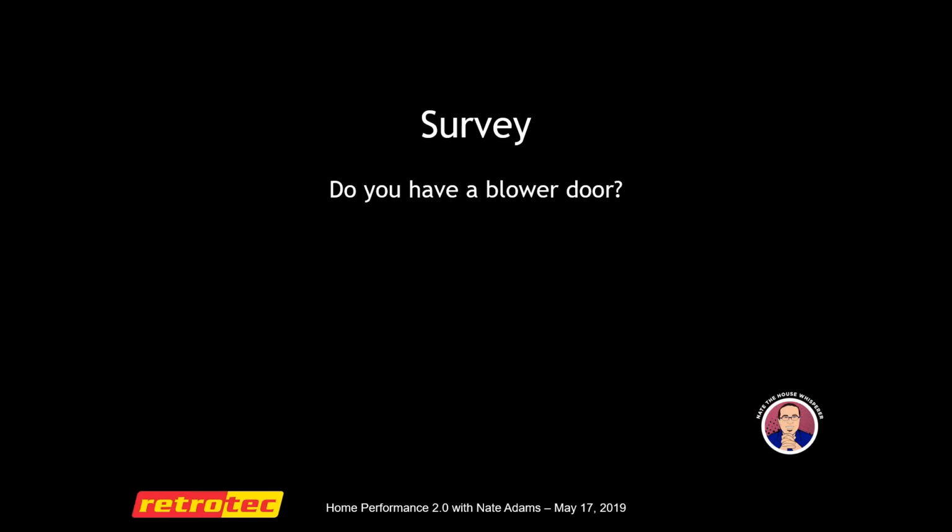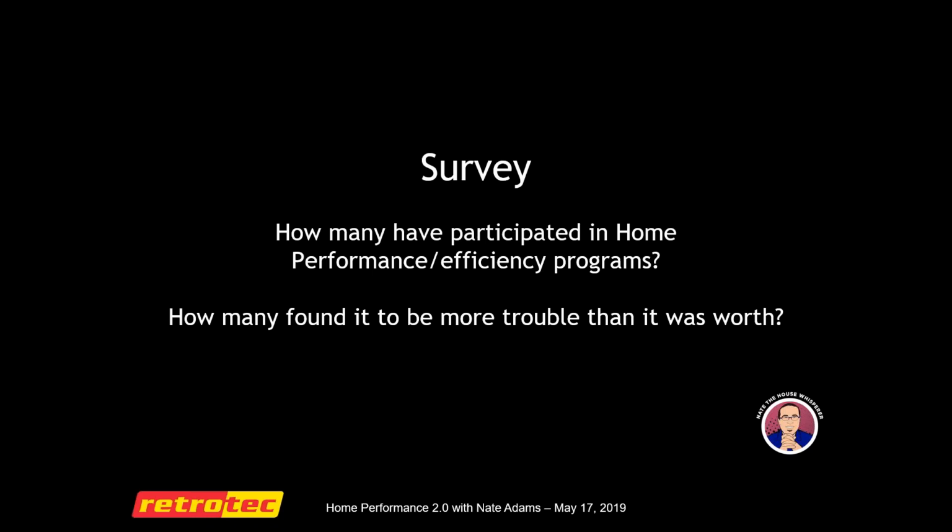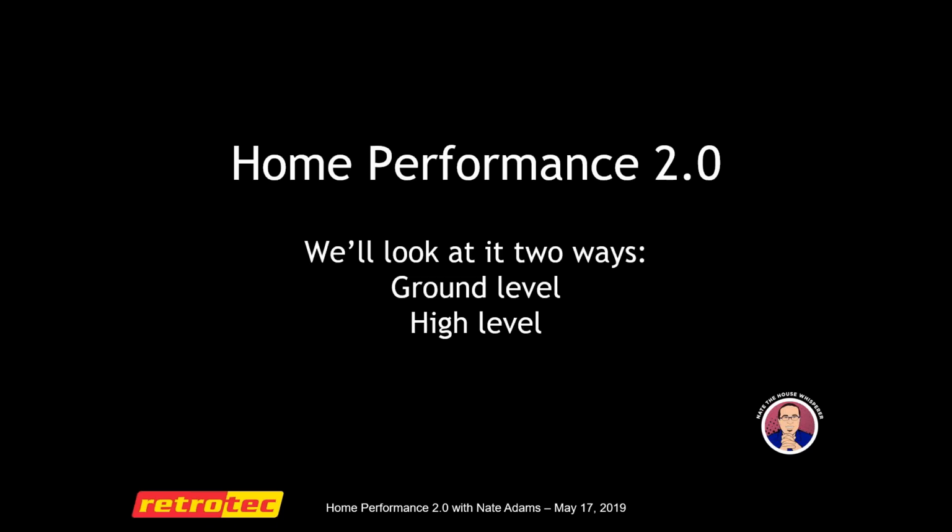All right, this is another one I was curious to find out: how many of the people that are here have a blower door. So that'll be in there too. These will be the survey questions you'll see, so check your email and kindly send those in. Also curious about how many people have participated in programs and how many found that it was worth it or not worth it. Okay, so having gone through that, it's all good. Sam, if you get decent answers on that, kindly just break in and let me know, because I'm curious.